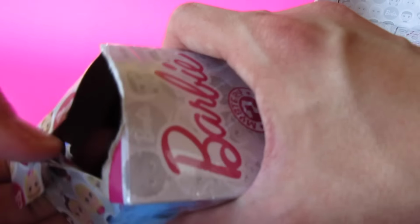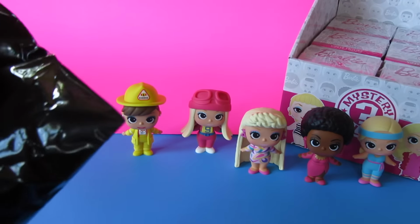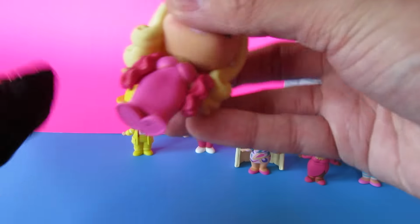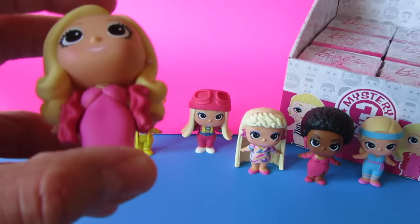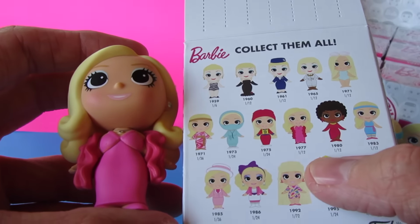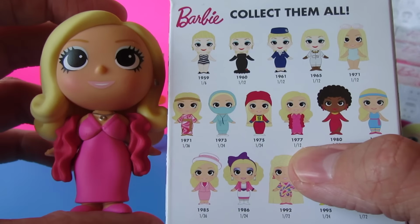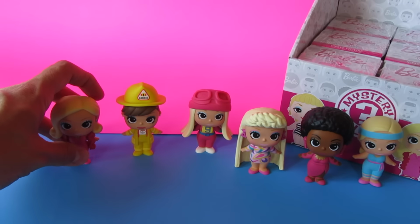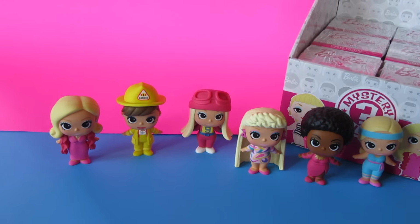This is the last one. Let's see which one we get. Nice. Okay, this is 1 of 12. This is 1977. Awesome. Oh my gosh, check it out.